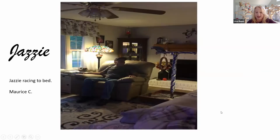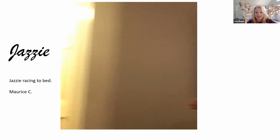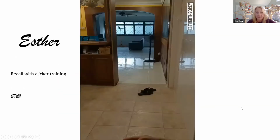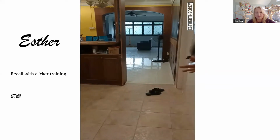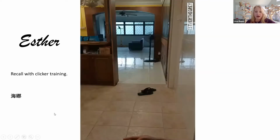Now we have one that is fully flighted. And this is a nightly occurrence. So Jazzy's getting her exercise and she's putting herself to sleep every night. So here we have Esther, and this is some really good clicker training that she's starting with here. There you go. So Esther is learning, and she's probably going to be a very good flyer, and the owner's doing a real good job training her.